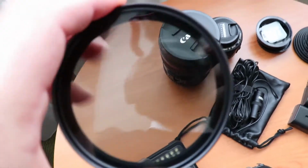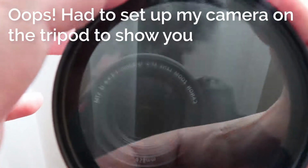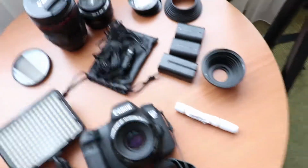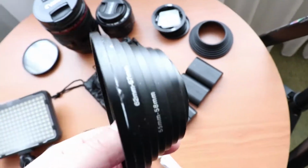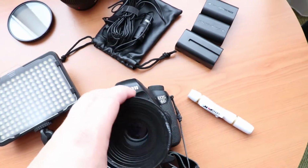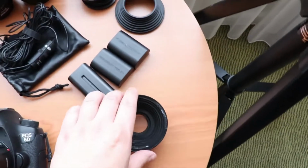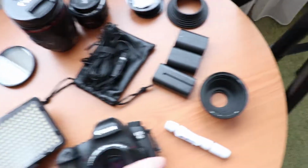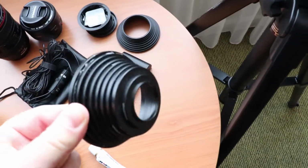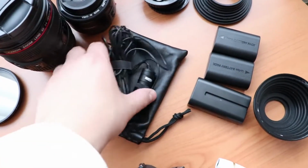This one is actually a variable ND filter. When you turn it, it becomes darker. These are actually stepping rings. If I want to put an ND filter on this lens, I can do it with the stepping rings. In this way you only have to buy one ND filter and then you can use the stepping rings for all your lenses.